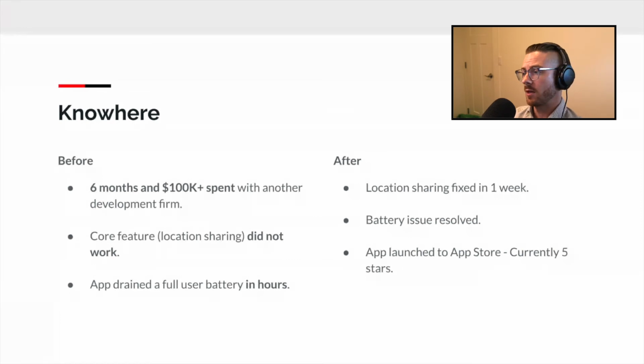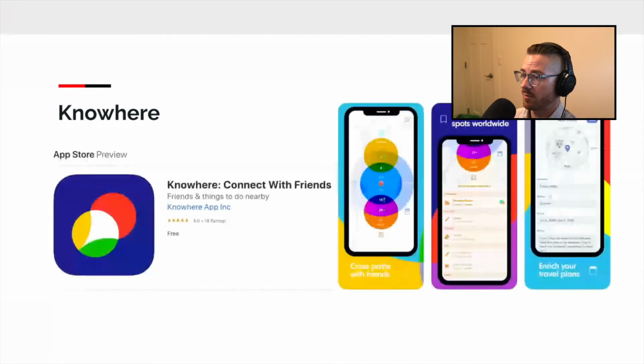And then over the next few months, we did some other development work, launched the app to the App Store, and it's currently at 5 stars. So go check it out. This is live. It's in the App Store. Nowhere, spelled with a K. Nowhere.